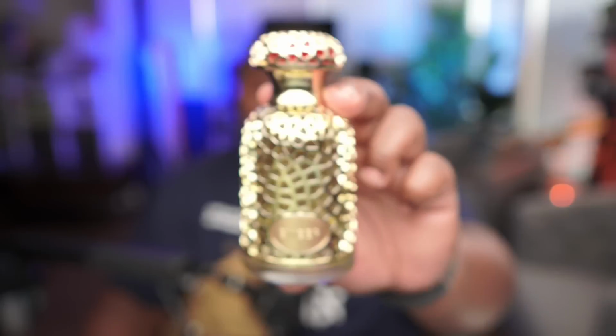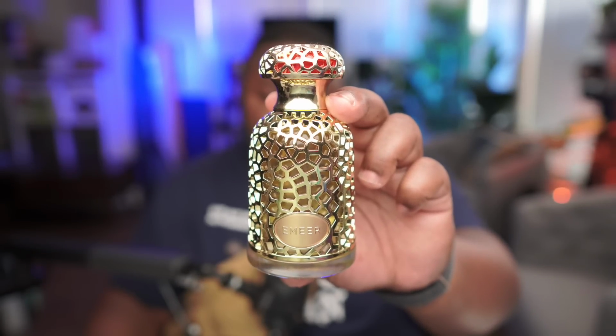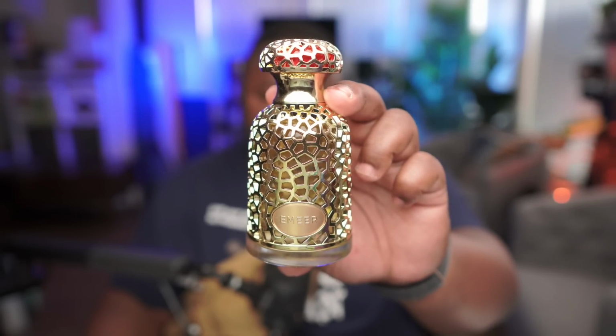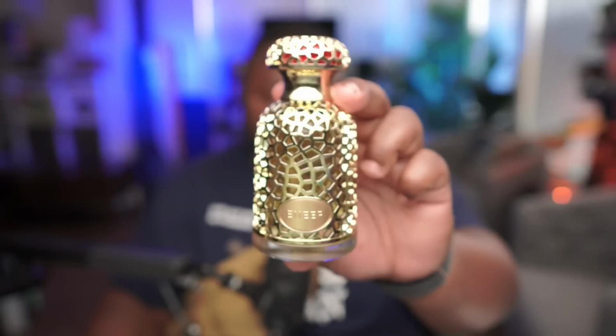I want to start with number one, which I think is a perfect spring fragrance. I've talked about this one recently on the channel, I think last month. From Lattafa, we have Amir. This is a beautiful aromatic citrus woody, a nice fresh spicy fragrance. Perfect for spring, where you're gonna get that clary sage, those juniper berries, that wood. It's gonna be absolutely perfect. There's a nice white tea note in here as well.